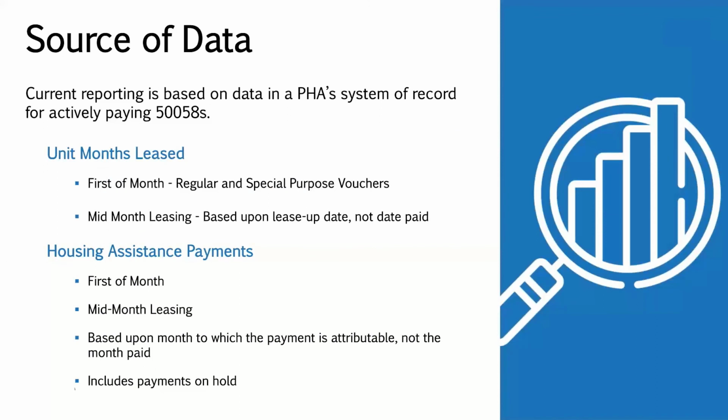When it comes to VMS, you need to make sure you're aware of the source of the data. So your VMS is basically the information that you're reporting out of your system of record for any of your active 50058s. Things that you're going to monitor in there include units month leased, housing assistance payments, whether it's the first of the month or the middle of the month, as well as months of which payments are attributed to. So, for example, if you did an interim effective July 1st that you or someone on your team forgot to do, you would need to go back and make any retroactive payments that you made and update that data in VMS.